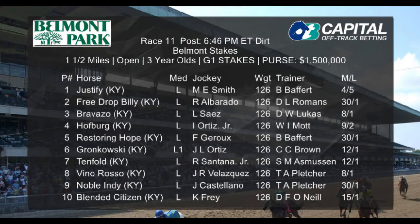Absolutely, and you get Ortiz in the irons again. You like to see that, and Bill Mott really wants to win this race. He knows how good Justify is, but this horse has been working hard up at Saratoga. I'm really excited to see how Hofburg does.